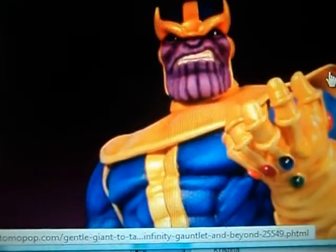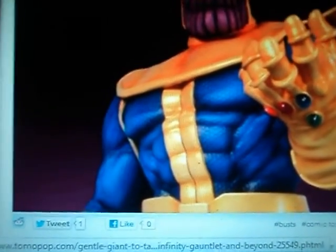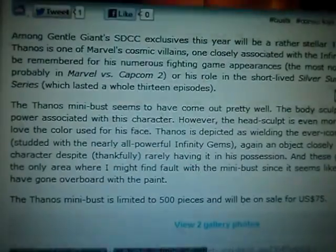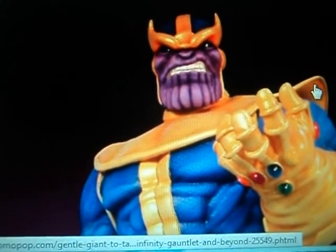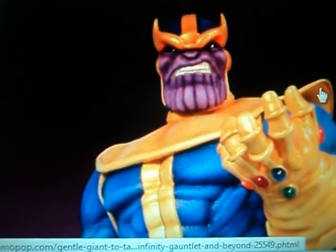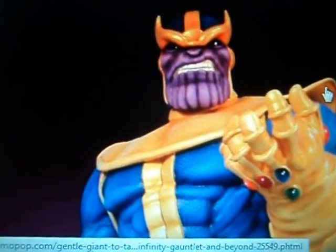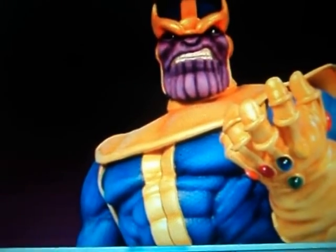Gentle Giant will be doing a Thanos bust, a San Diego Comic-Con exclusive. I think it's $75, limited to, what was it, 500 pieces. Looks pretty decent. Definitely digging the general sculpt, but the problem is we've had so many different iterations of this character that also look fantastic that purchasing a bust seems, I don't know, a little bit wasteful. Because even the Marvel Universe figure came out looking great. It's just my opinion on it.